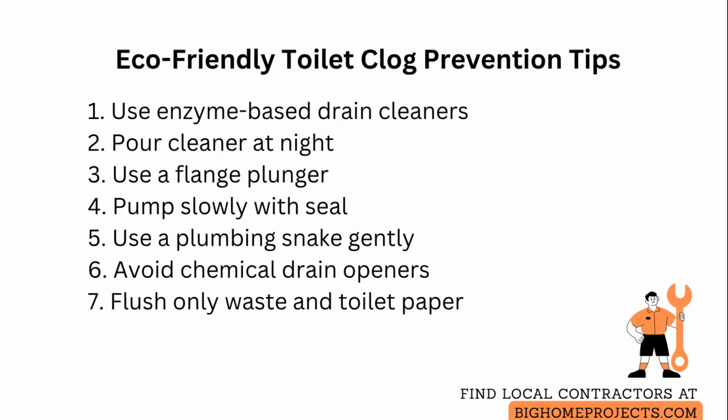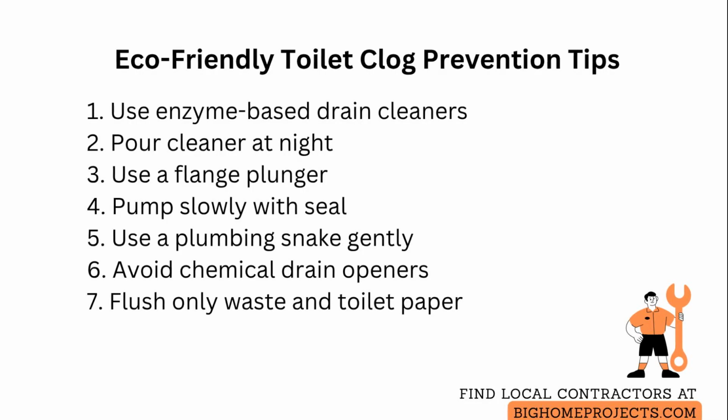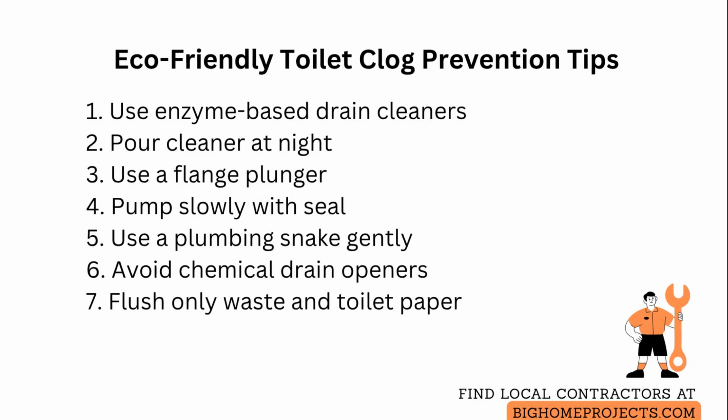For immediate clogs, try a flange plunger with firm, steady strokes rather than aggressive thrusts to avoid damaging seals. Position the plunger to fully cover the drain and maintain the seal while pumping slowly.